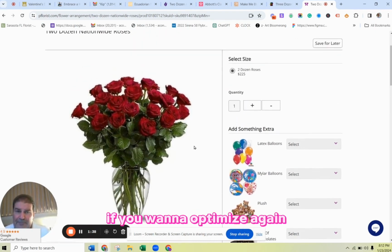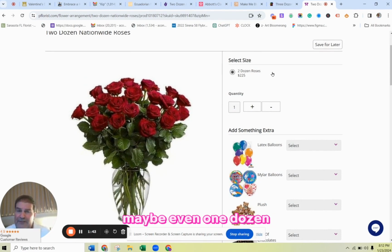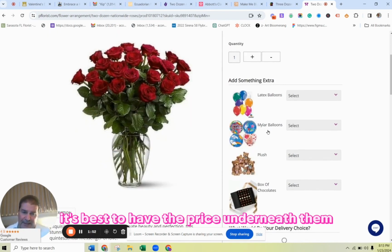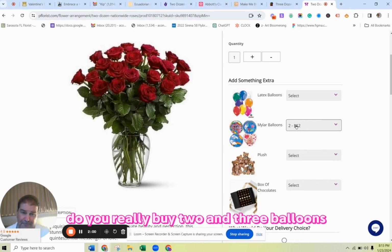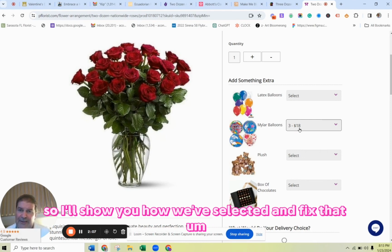If you want to optimize, again, here we go with the 24 roses. I think there should be 3 dozen, maybe even 1 dozen. But if you want to keep going higher, then you go 2 dozen, 3 dozen, 4 dozen. When you're looking at your products for upsell, in my opinion, it's best to have the price underneath them so you know what you're going to be paying for the balloon. Then again, do you really buy 2 and 3 balloons? How do you know it's a birthday, anniversary? What's the occasion?